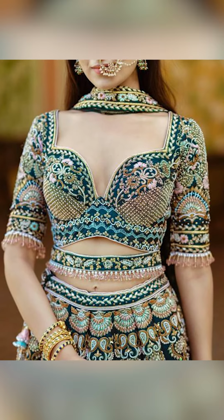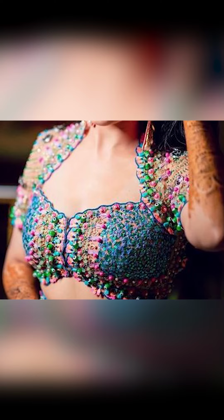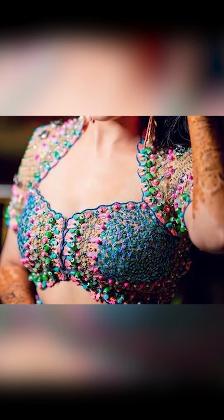So friends, you can try going along with an amazing and beautiful trendy batik blouse with tassels and laces, and are you loving working on them to give them a prettier look?